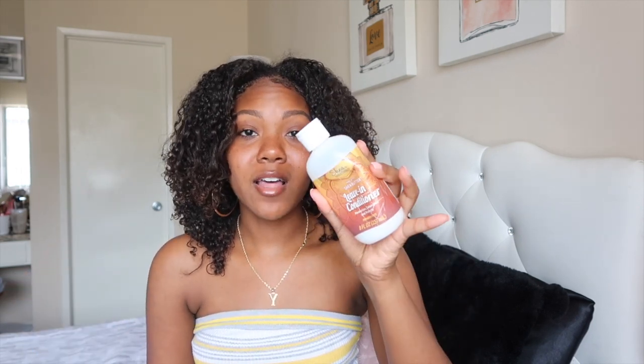When I would do those little puffs and my curls would look extra curly and pop, all I would put in my hair is the leave-in conditioner. I wouldn't put any gel, nothing like that. It also says it moisturizes, detangles, protects. You can find this at Dollar Tree. It's super moisturizing, and I love it.